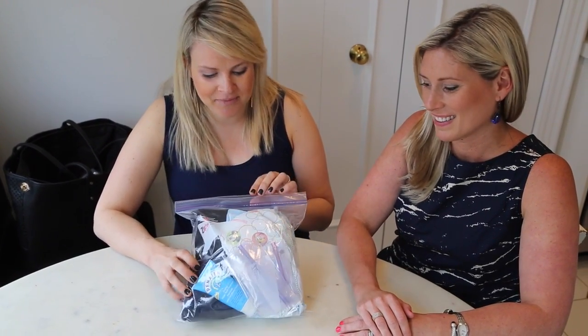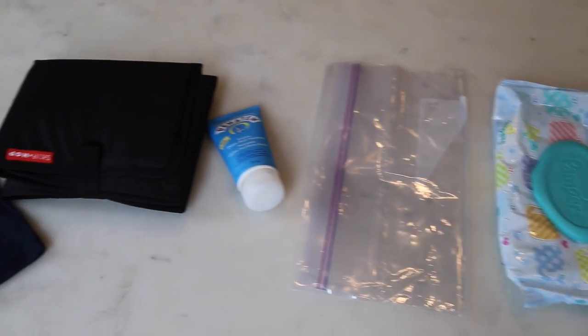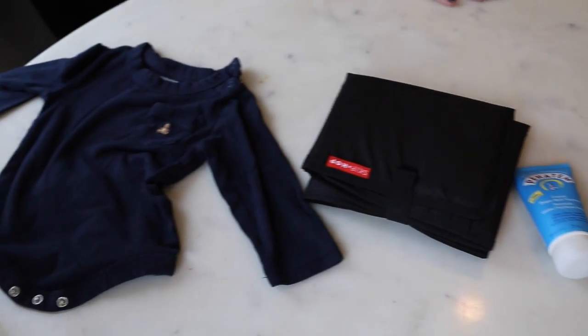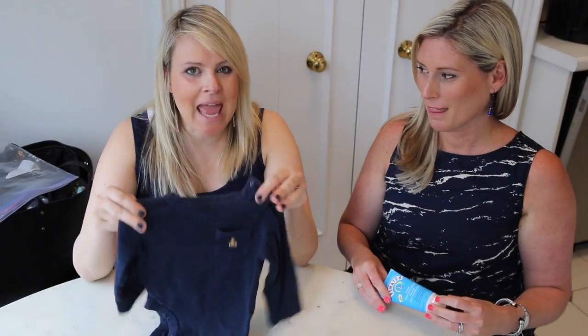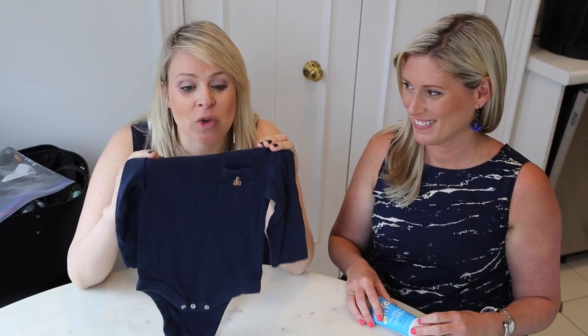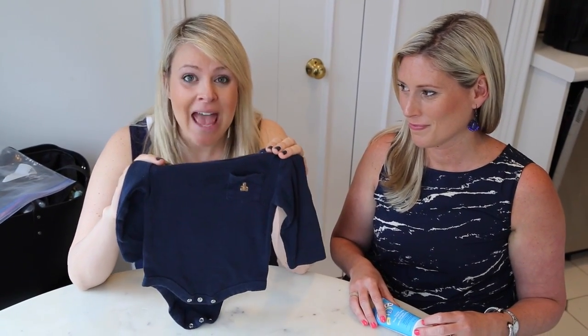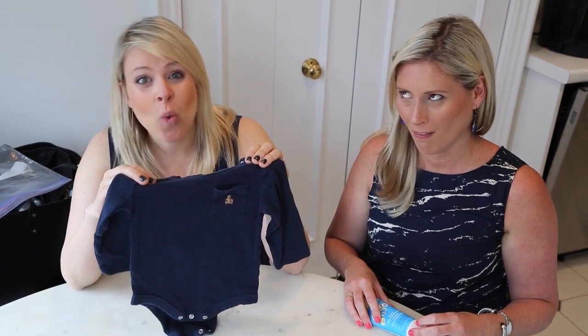We're gonna show you exactly what goes in your grab and go diaper kit. Enough diapers, wipes, an extra Ziploc, a change pad, diaper rash cream, and an extra pair of clothing. Mom tip alert, bring this with you when you go back to change your baby, because there is nothing worse than getting back there and having to walk back to your seat with a naked, soiled baby.